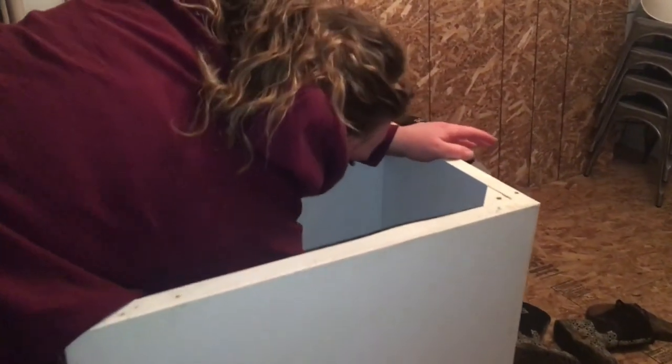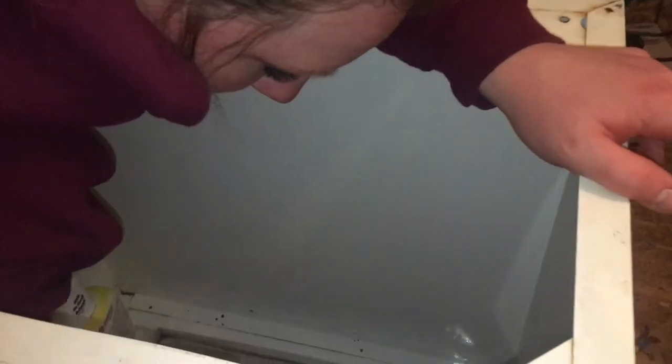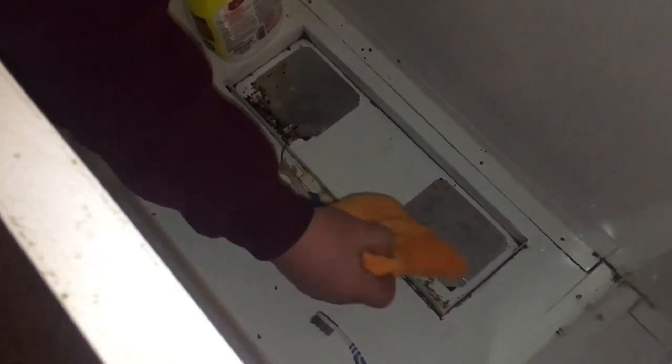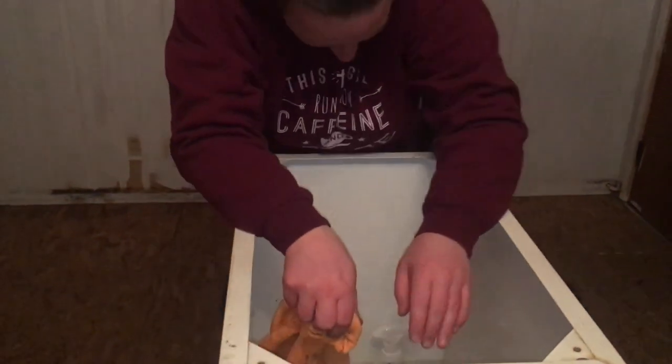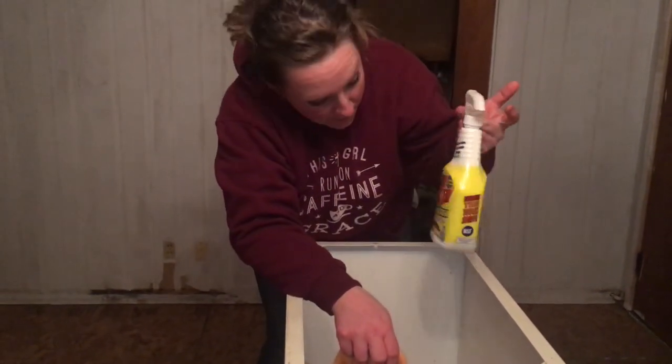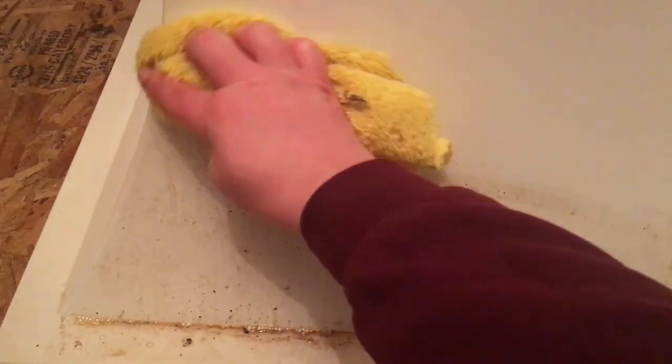Time to clean this nasty hood vent. How's it look so far? That bubbling juice back in there. It's cold. Real good. It is so satisfying.